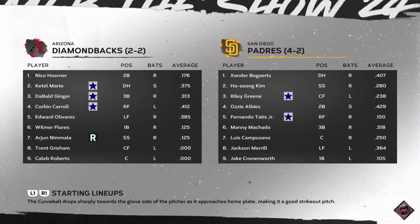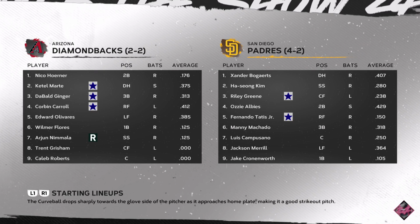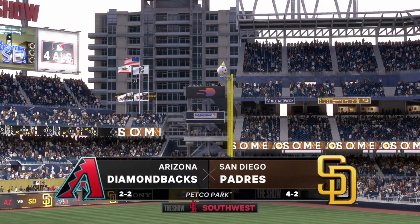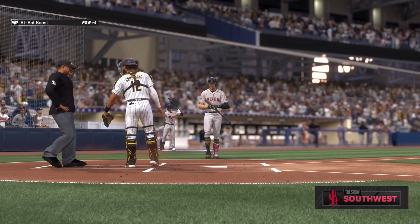We're jumping back into some Road to the Show here today. We're still on the road here to start the 2028 season, and this time it's a 3-game set in San Diego against the Padres. They're 4-2 on the season. We are 2-2 after that opening series.